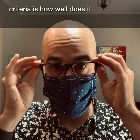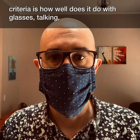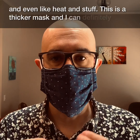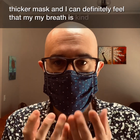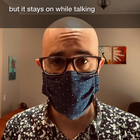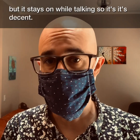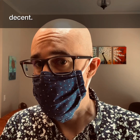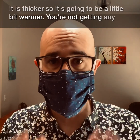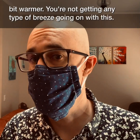So our criteria is how well does it do with glasses, talking, and even heat and stuff. So this is a thicker mask. I could definitely feel that my breath is kind of being captured in here, but it stays on while talking, so it's decent. It is thicker, so it's going to be a little bit warmer too. You're not getting any type of breeze going on with this.